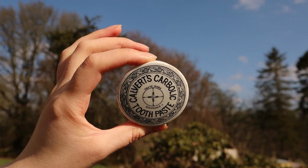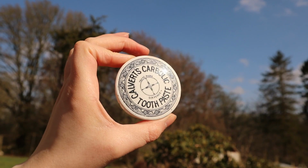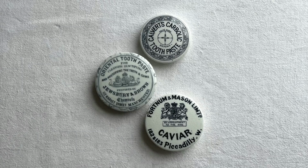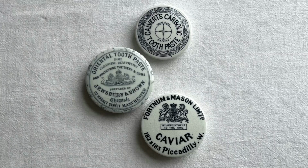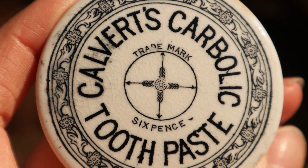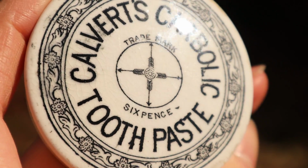What a shock it was when I turned this lid over to discover it was actually printed. I wasn't really expecting it. This is only the 3rd pictorial lid that we found, and all of them were just lying on the surface. This one is printed with Calvert's Carbolic toothpaste, with their trademark in the centre of 4 arrows and the words trademark and 6 pence. Around the edge is a stylised pattern of leaves and flowers.